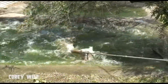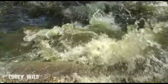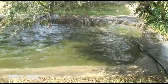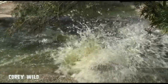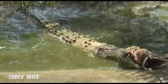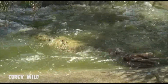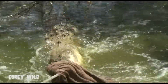Oh, there we go, there's the head shake. Head shake. Oh, he's let it go. We'll give him another one. Go. Now if I pull back on this, he should roll. Oh, head shake. Wow, that's awesome. Look at that power. Oh, here we go, he's rolling now.